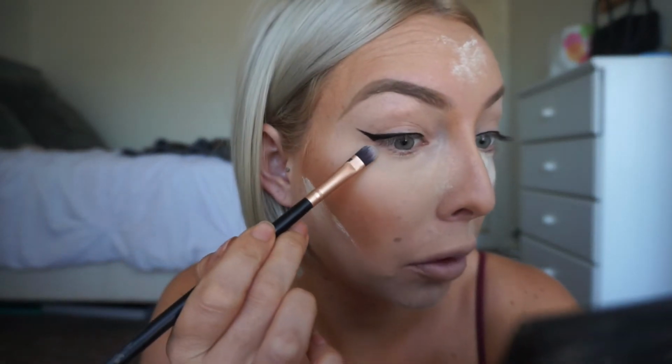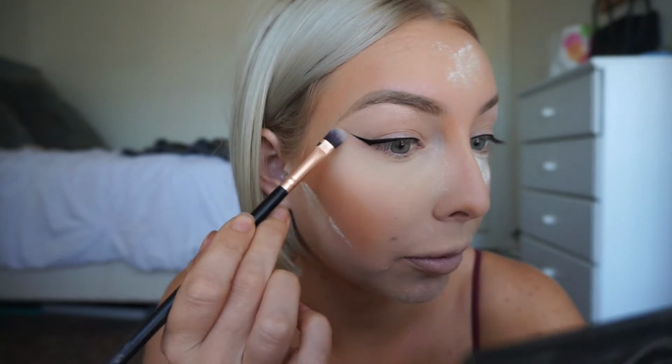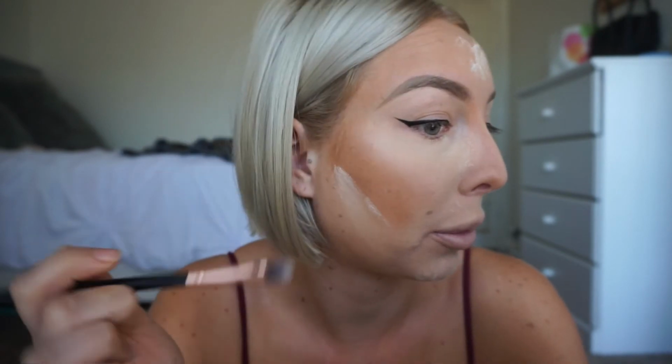Okay, before I put mascara on, I'm gonna take the same brush that we used to carve out our concealer below our brows. I'm just gonna go in faintly just to try and clean it up if there is anything to clean up. See how it kind of smears out the end, which is what we want, but I don't want it that smeared. I'm just gonna wipe away that little part.